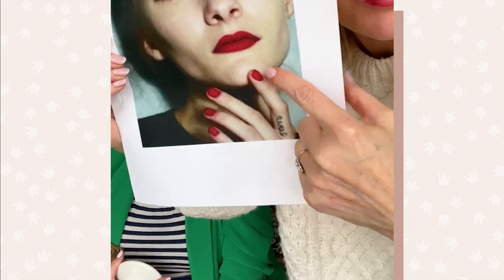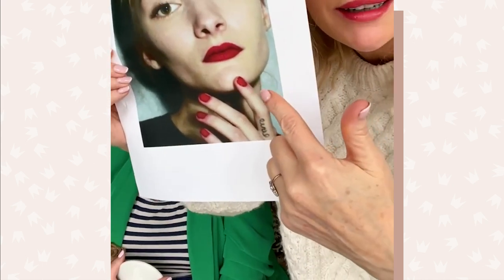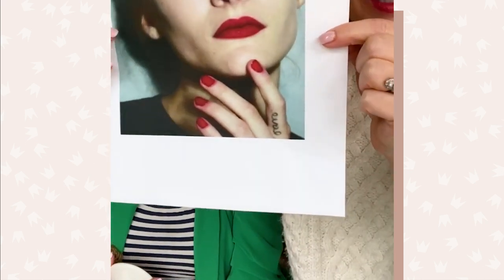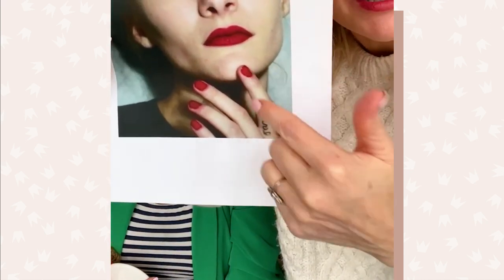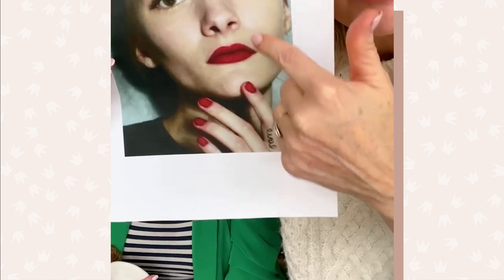Look how cool this is. Red nails, red lip, rest of the makeup quite plain. How cool does that look? I love that. And look, her nails aren't overly long, so they look quite effortless. But matching the red nails with the red lip, I just think looks so cool. And a really simple thing to do as well, isn't it?